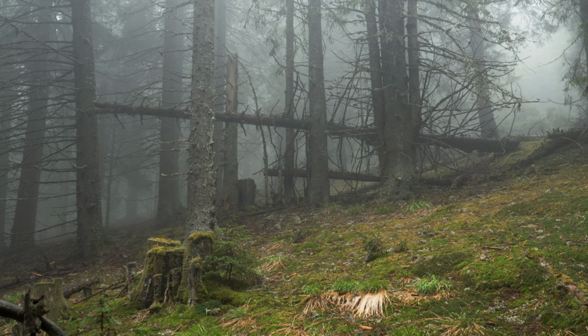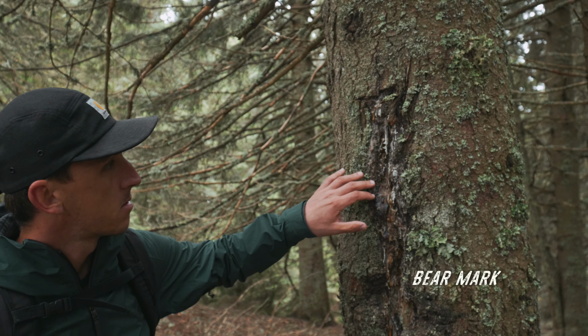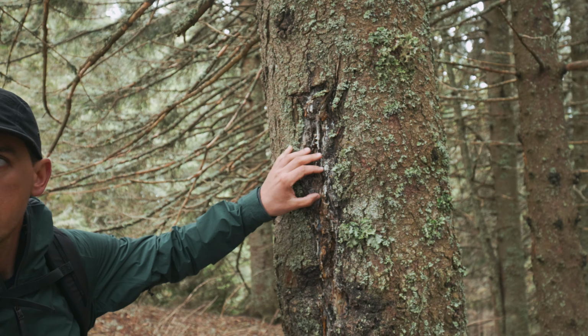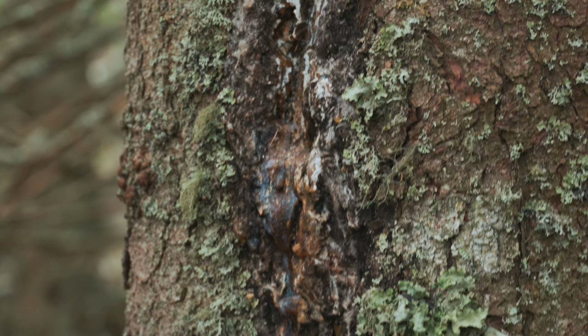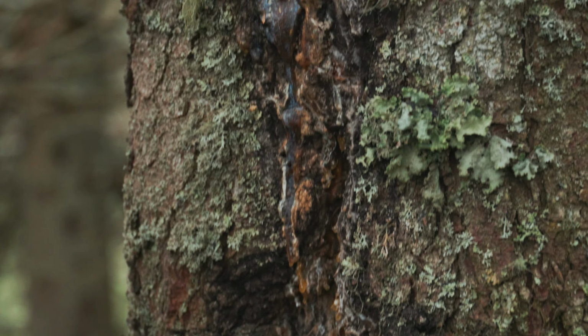Scratches of the bear. He will scratch and also sometimes bite the bark of the tree, get through the bark and maybe taste the resin and the minerals that he can get from the tree. It's mainly to mark the territory. Usually to mark their territories, yeah.